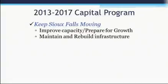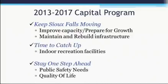I'll tell you, I'm incredibly excited about this, and I'm pretty dang confident that the people of Sioux Falls will be as well. Here's what we plan to do. We want to keep Sioux Falls moving and growing. We want to get our city caught up and capture a few of the long-standing needs of our city and our citizens. And yes, we want to stay one step ahead of the growth that is certainly coming our way.